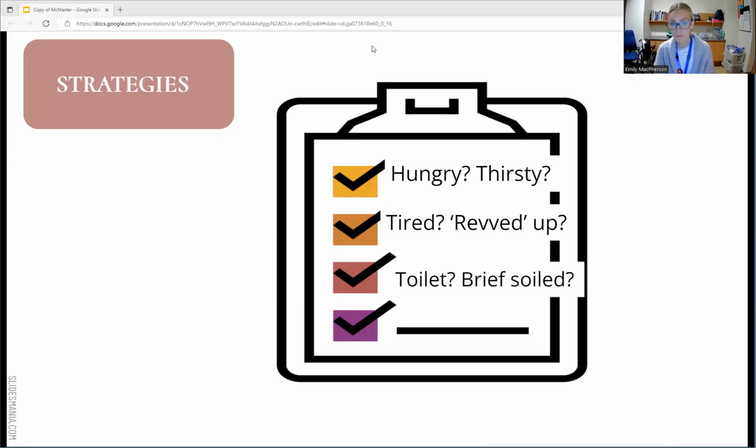Toilet. This is probably the most common thing, when someone has to have a bowel movement or they have to pee, but they can't find the toilet. So I always say, okay, do you have to pee or do you need to use it? I try to use as few words as I can, or I take them right to a toilet, and then often they need to go.